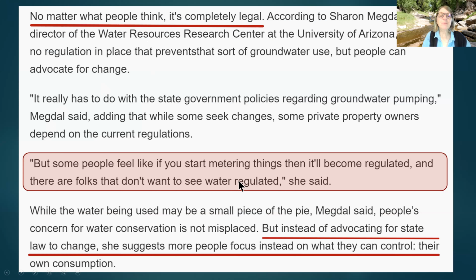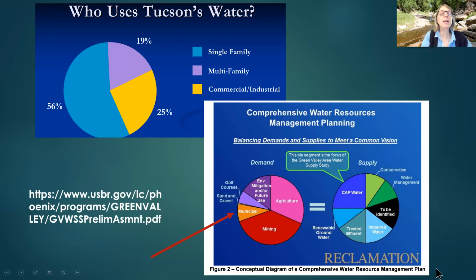And she says, some people feel like if you start metering things, they'll become regulated. There are folks that don't want to see the water regulated. I mean, this is true about that. So what she suggests, instead of advocating for state law to change, she suggests more people focus on what they can control, their own consumption. Now that makes sense in Tucson. Okay, if you could get everybody in Tucson to shave 19% of their 1/5 of their water use off, that would be pretty significant. Right now, who uses Tucson water, it's mostly single family homes and a little bit of multifamily. If you could just carve off a chunk of that, it would make a big difference.